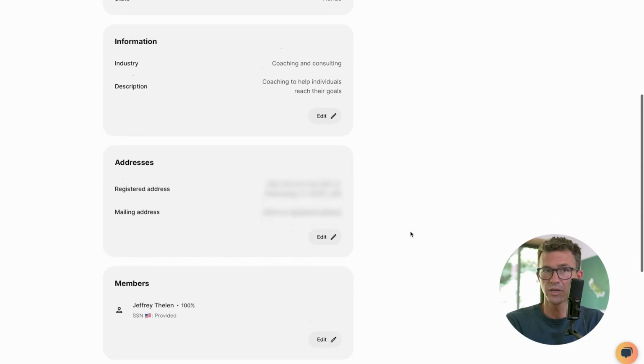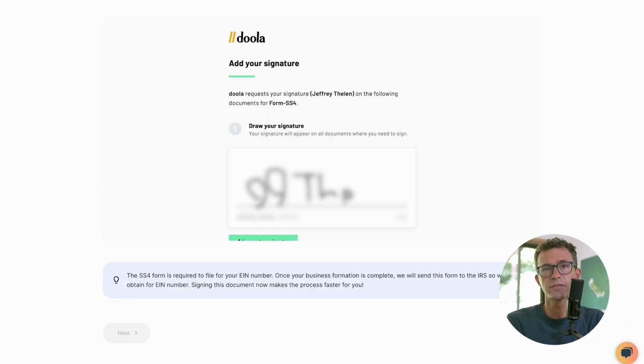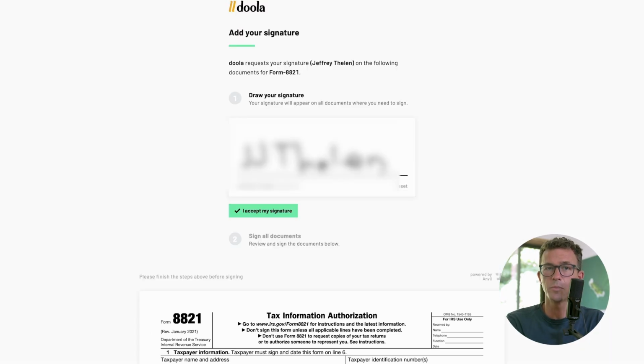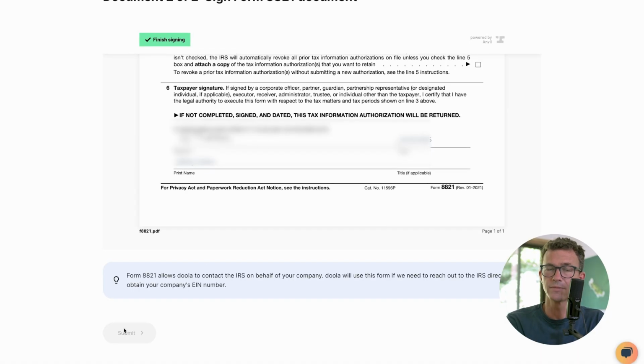Review all the information you entered. Click the checkbox to confirm everything is accurate, and then click next. Here you'll have to sign the SS4 and 8821 documents that will be submitted to the IRS. You can download the signed documents for your records, then click submit.